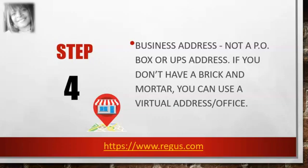So if you don't have a brick and mortar, then you can use a virtual address and office. Okay. Now, a virtual address and office, you've got to make sure that when you are looking for this virtual address, that not only are you going to be able to receive mail there, but that you're going to be able to use some of the office facilities, such as the conference room, should you have to meet with a client or something.